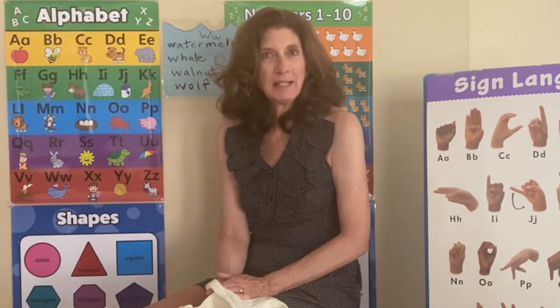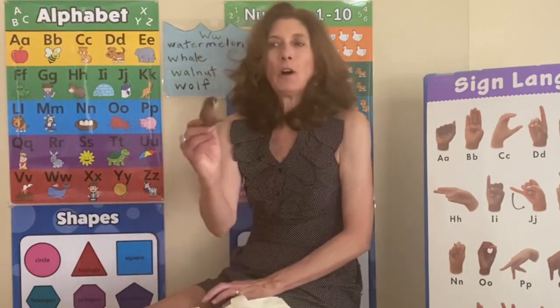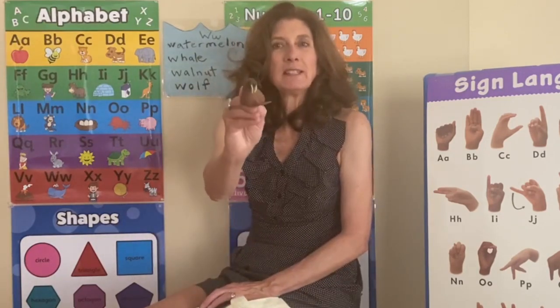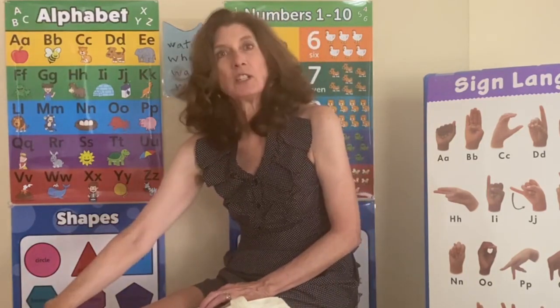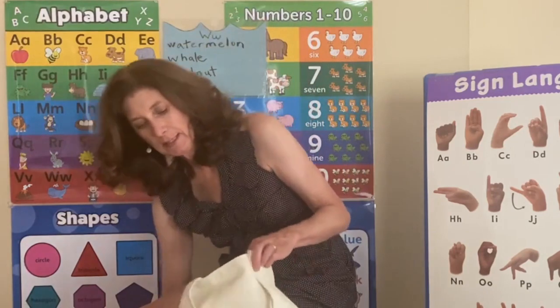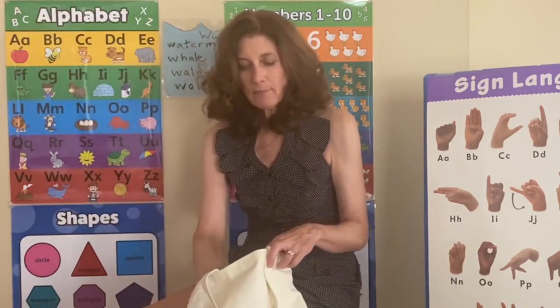I have another animal, the one that we're learning about today in the cheer. Do you remember what it is? Right, a walrus. This is a walrus, and see those big tusks? That is a walrus for the W letter. Let's see what else we have.